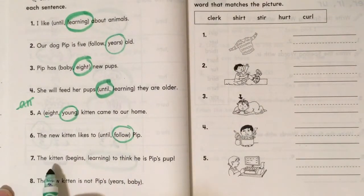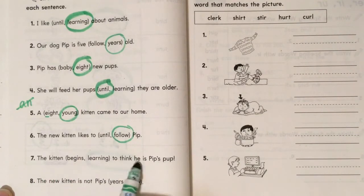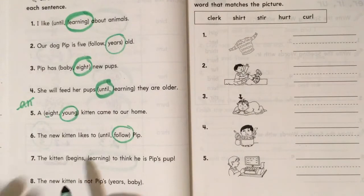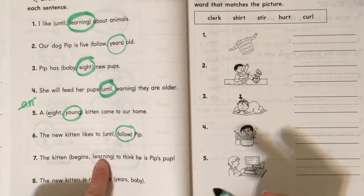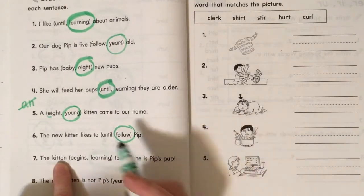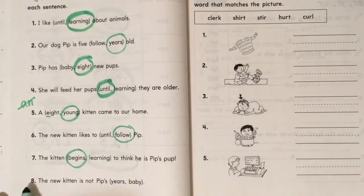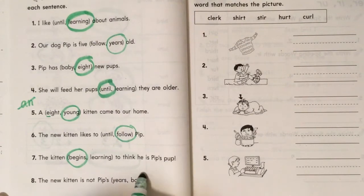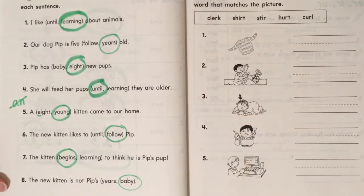Number 7. The kitten blank to think he is Pip's pup. The kitten begins to think or learning to think. That's a little tricky because they're both doing words. Begins, like starting something, and learning, getting new information. The kitten begins to think he is Pip's pup. Number 8, the new kitten is not Pip's blank. The new kitten is not Pip's years or Pip's baby. It is not Pip's baby. Pip is taking care of another baby, a baby kitten.